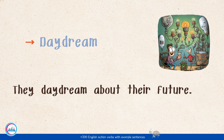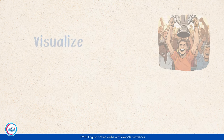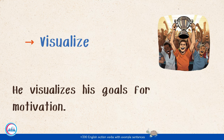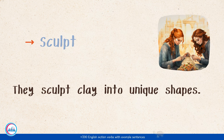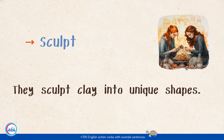Daydream. They daydream about their future. Visualize. He visualizes his goals for motivation. Create. She creates beautiful artwork. Sculpt. They sculpt clay into unique shapes.